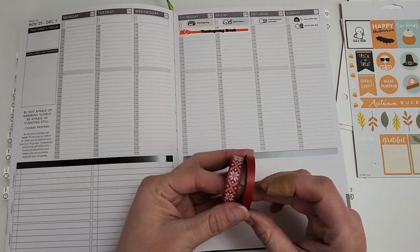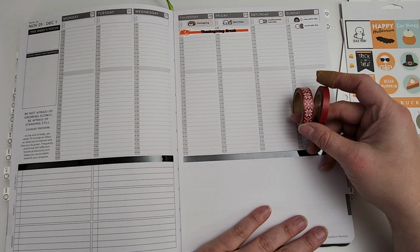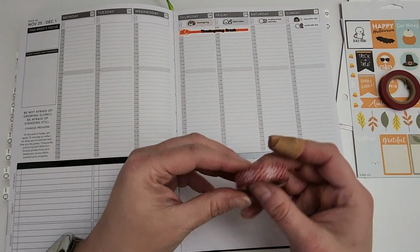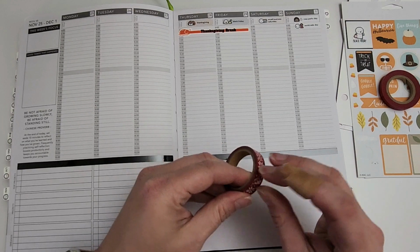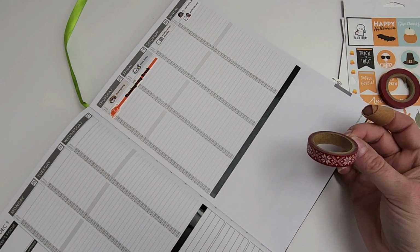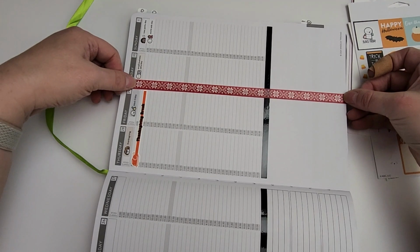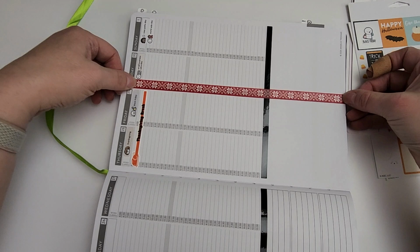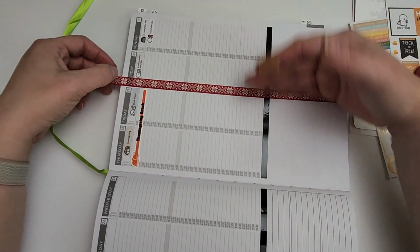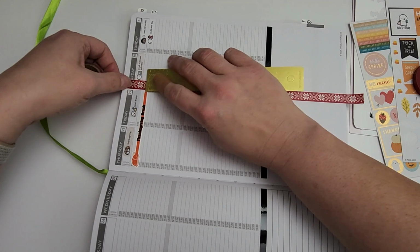All right, so first I have to figure out how I'm going to separate December 1st. I was thinking I was just going to use washi, and that's what I'm going to do. I have to decide where I want to cut off Thanksgiving and go right back into Christmas. So I think I'll do it the Saturday after, because that'll be easier as far as being the end of the week. And then it's more room for decorating for Christmas. So I'll say that. Okay, I will do it starting here.